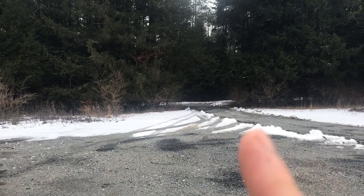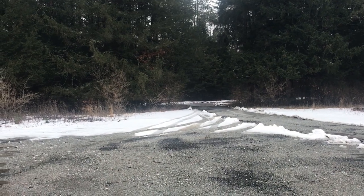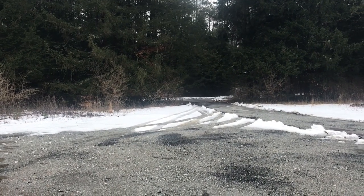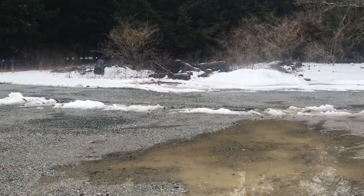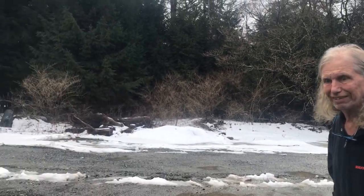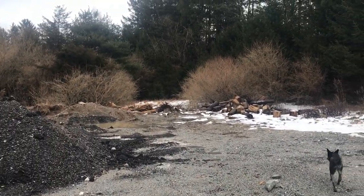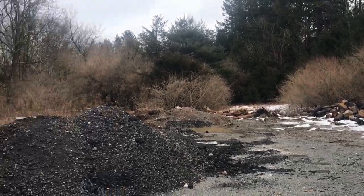So you turn onto Strubble Road. That's the road right there. Here goes somebody. Okay, that's the road right there. And this is the parking lot. That's the sweetie pie, and the puppy dog. And look at all the wood debris.